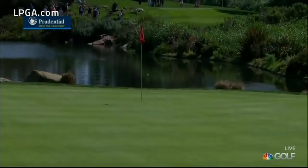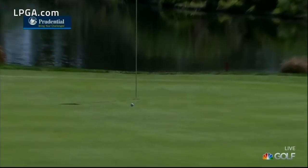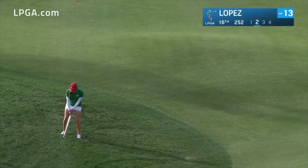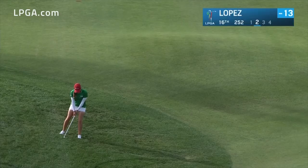After a birdie on number one, she has this tee shot into number three, and Hataoka hits it stone dead. That's a birdie to get her to 15 under par. She would get to 17 under par after 10 holes. She has the lead. But threats would start coming from everywhere.